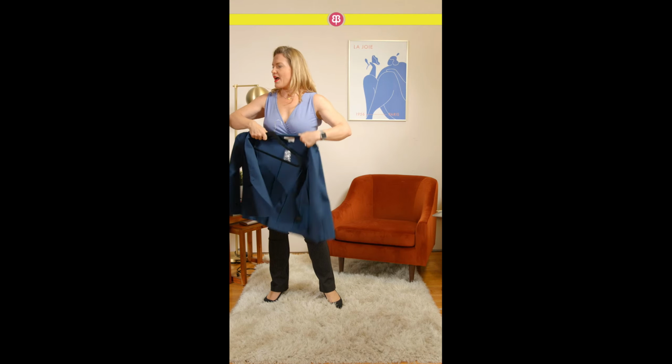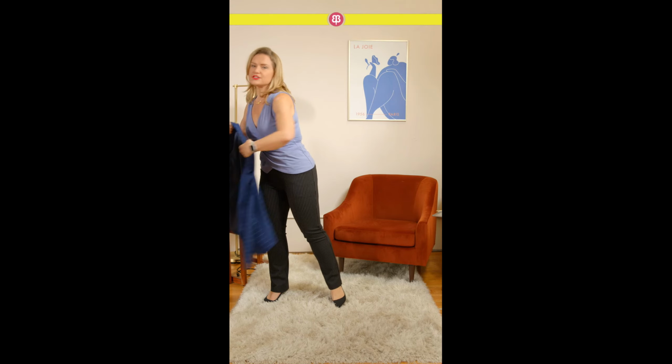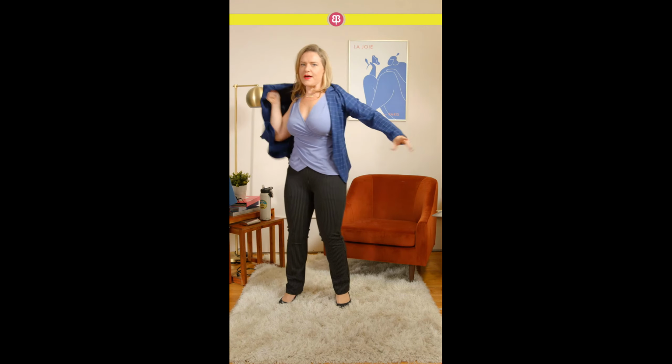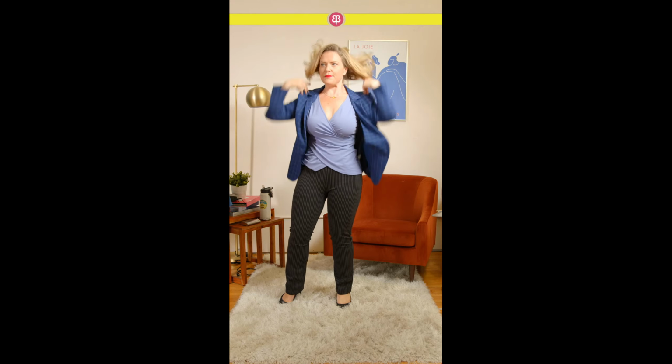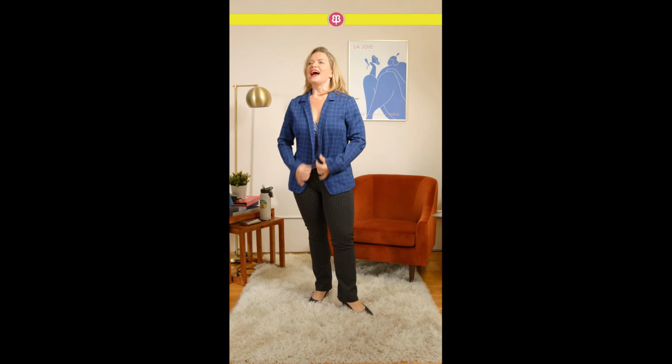Now, I also brought out the Columbia check, just to show you if you like a little bit more of that boyfriend fit. Now I probably would not mix this outfit, but if you like more of that boyfriend fit, yeah, Alicia, what do you think? Fit check from Alicia. She goes, which I think is a no. So no Columbia check with your pinstripes, ladies.